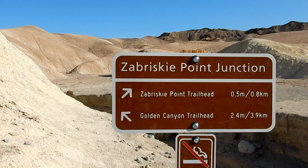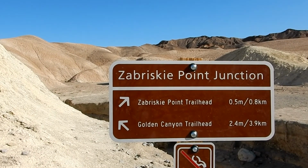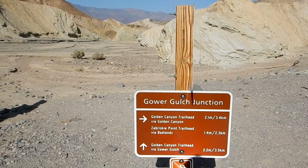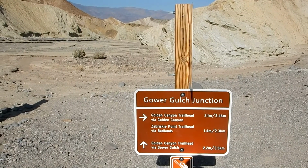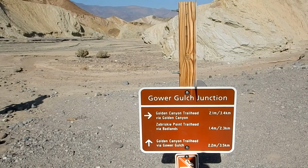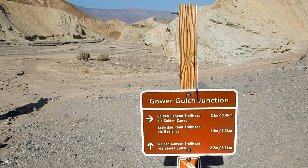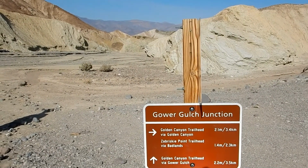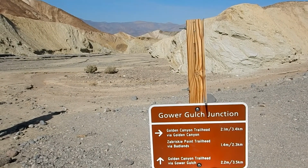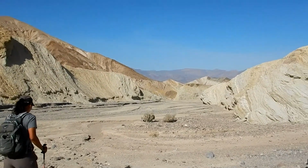So after half a mile leaving the Zabriskie Point trailhead, you come to Zabriskie Point Junction. So we're 1.3 miles from the Zabriskie Point trailhead. We're at Gower Gulch Junction. If we continue straight down the wash, we'll be at the Golden Canyon trailhead in 2.2 miles. You could go to the right also via Golden Canyon and be at the same place in 2.1 miles. But we wanted to make this a loop, so we're going to continue down Gower Gulch over to Golden Canyon trailhead.